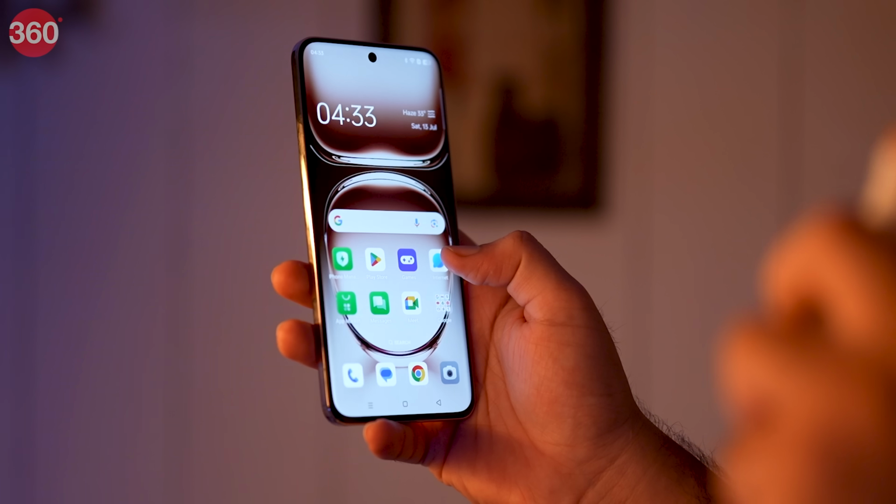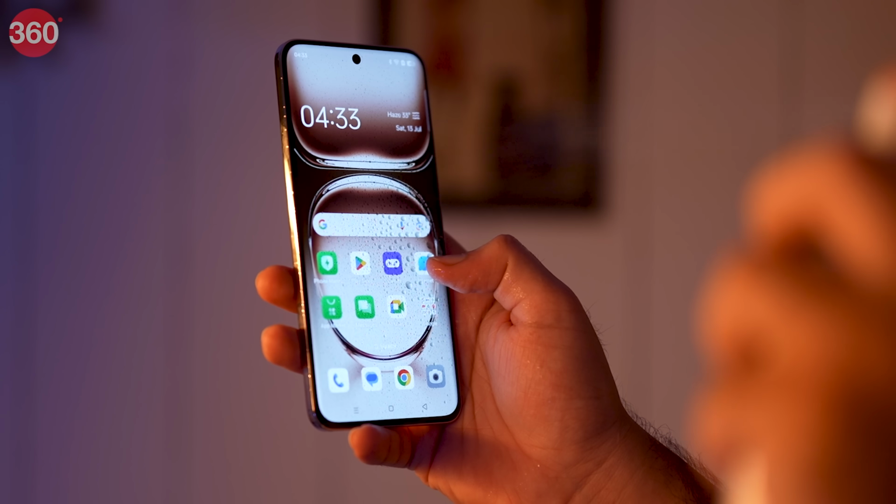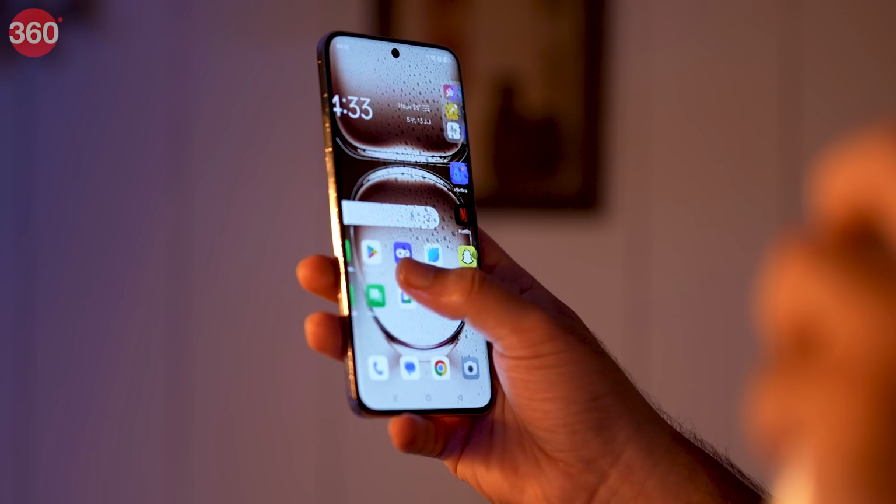This phone comes with Splash Touch technology that allows the screen to function correctly even when the screen or the user's hand are wet.